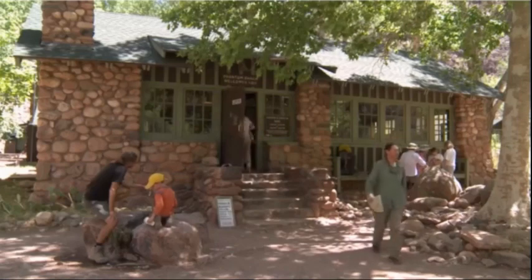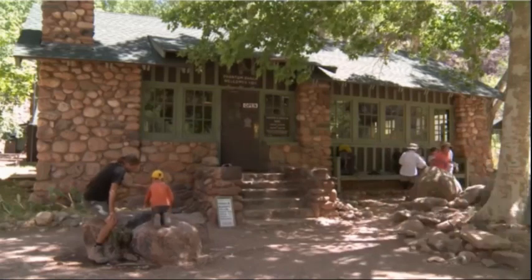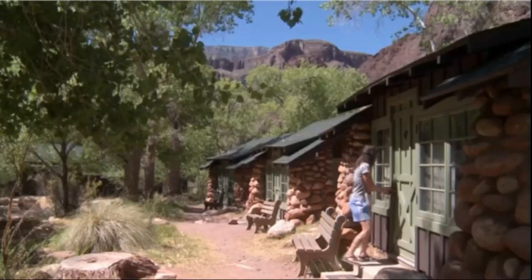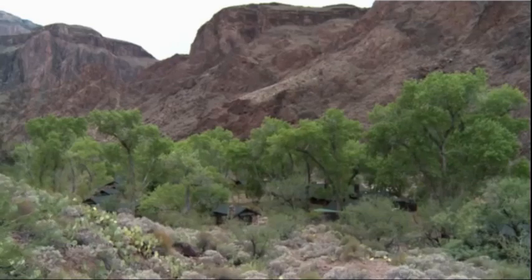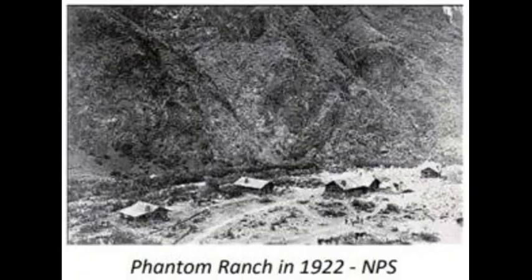The Fred Harvey Company and Mary Coulter designed the cabins, Phantom Ranch, in 1922. Coulter designed her cabins to blend in. She wanted this place to speak for itself. Initially, the ranch was referred to as Roosevelt Chalet. Early in 1922, progress was reported.